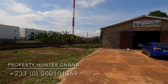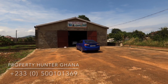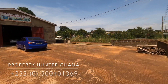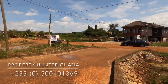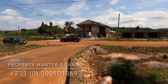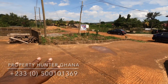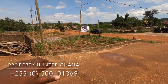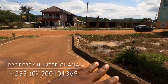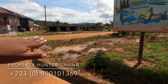This is a factory, an existing factory where they manufacture roofing sheet, and they are selling the factory now as it is. It's just along the road. What you see is that the land is actually lowered a little bit, so if you should buy this property, you have to fill out these portions to match the height of the road.